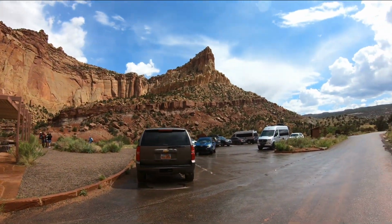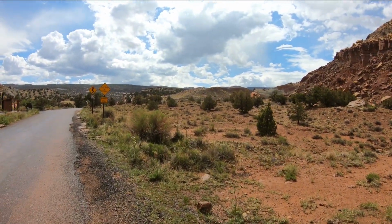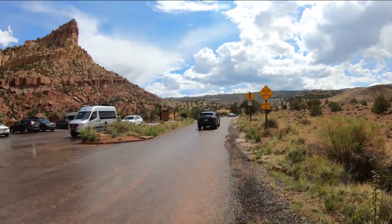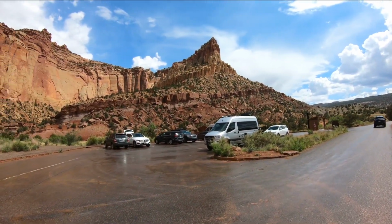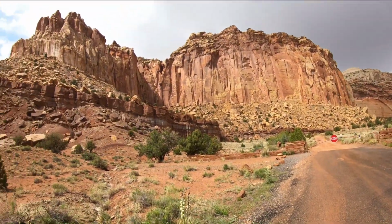They're giving an astronomy talk tonight at the auditorium. We're not going to be able to go because we're staying outside of the park, and we don't want to drive into the park at night and then back out again. But there's also a heavy emphasis on geology here, so it's really interesting. Capitol Reef.